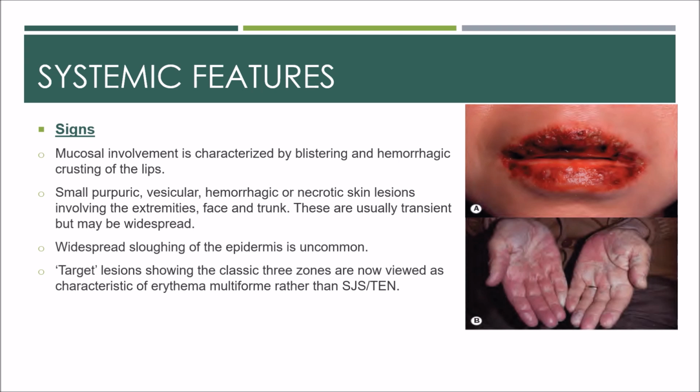Signs include mucosal involvement, which is characterized by blistering and hemorrhagic crusting of the lips, as is seen in this picture. The blisters may also involve the tongue, oropharynx, nasal mucosa, and occasionally the genitalia. Small purpuric, vesicular, hemorrhagic, or necrotic skin lesions involve the extremities, face, and trunk. These are usually transient but may be widespread. Healing usually occurs within 1 to 4 weeks, leaving a pigmented scar. Widespread sloughing of the epidermis is uncommon.